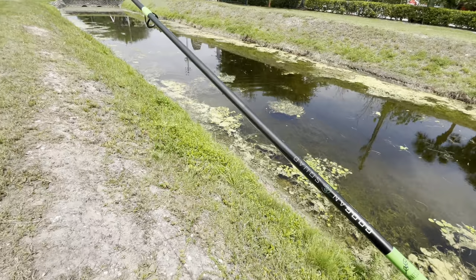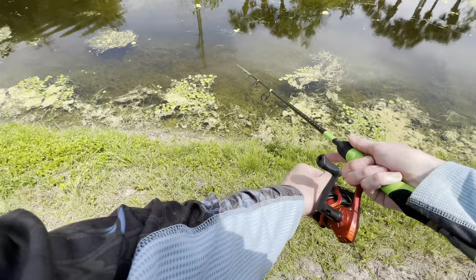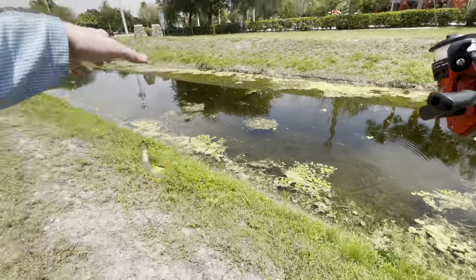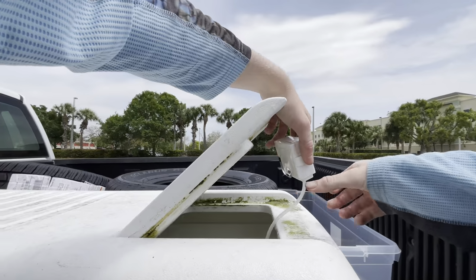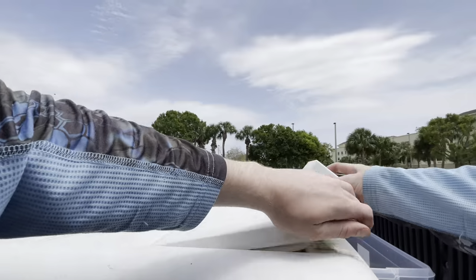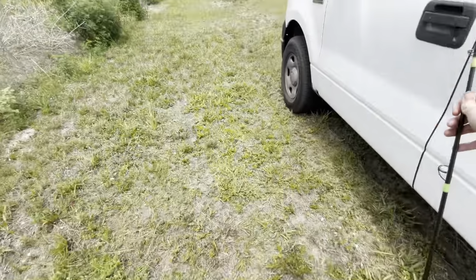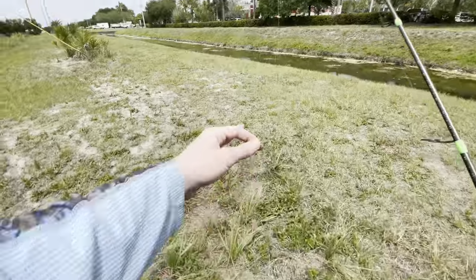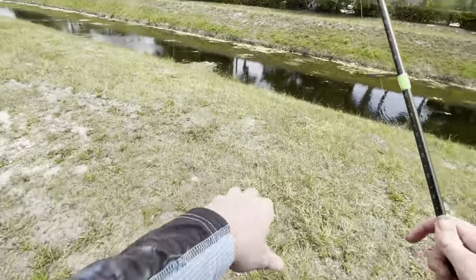Unreal, dude. There's a little baby. Oh, the baby really wants it. Got him. Another little baby. All right, another baby going in. I think that's number six, guys. I lost count. At the end of the day, we're gonna go in there, count them all up, and try to get a little estimated price on how much money worth of fish we caught in one day.